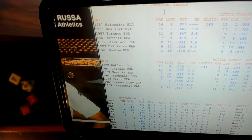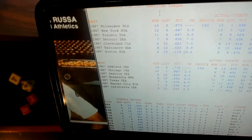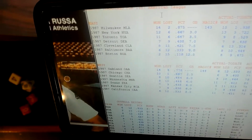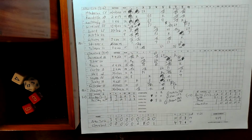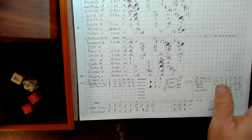Most teams have played anywhere from, let's see, 18 games to as few as 16 games. So it's depending on rainouts and whatnot. Actually 15 games. The White Sox have only played 15 games. So it's definitely a mixture. But those are the standings as we've completed the April 25th schedule. 119 games are down.